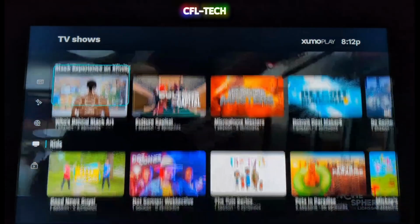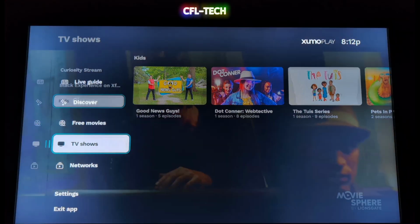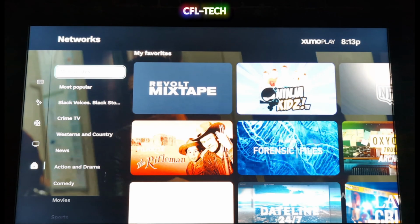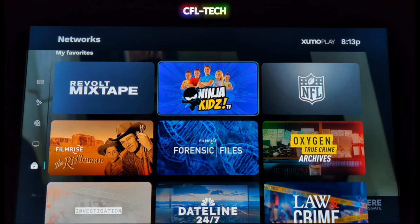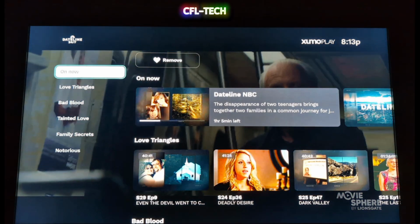Look at Curiosity Stream on here as well. And then you have the Black Experience on Xfinity. We saw that earlier in the other category. Let's look at the networks real quick. Now, there are over 360 networks, I believe, or somewhere thereabouts. We counted them earlier. So you can go to any one of these networks, and then you can see the shows that are on there.